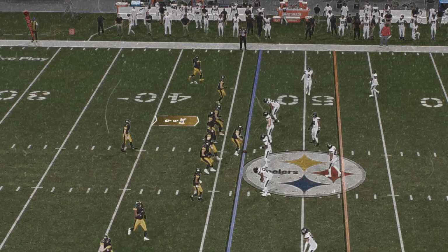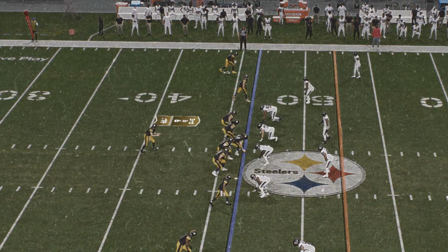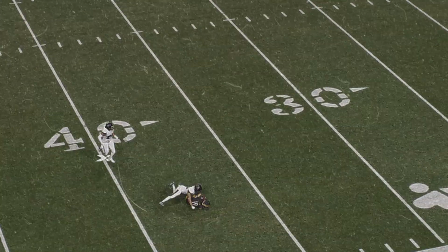In this case, just a little bit too much. The offense on third down tonight, they've been good, 3 for 4 thus far. This will be 3rd and 6. It'll find the open man.